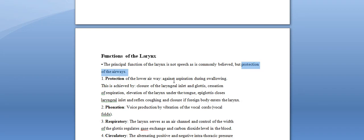See, during the act of swallowing, the entire larynx moves upwards towards the epiglottis, and the epiglottis slightly falls backward to close the laryngeal inlet, thereby protecting the lower airways, so that we don't aspirate the food which we swallow, nor does the food in the stomach go back to the esophagus and to the larynx. This is achieved mainly by elevation of the larynx towards the tongue and falling backwards of the epiglottis, closing the laryngeal inlet and thereby protecting the lower airways.